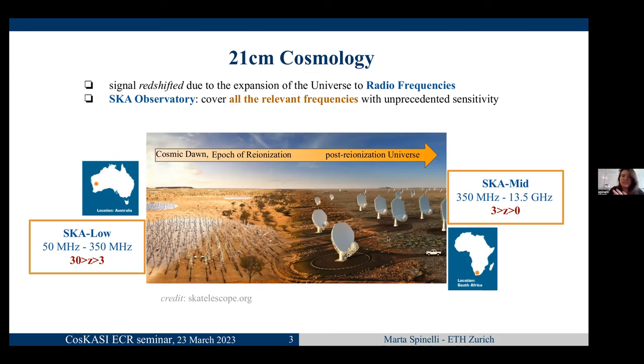So the SKA MID is partially already there, because if you look carefully in this picture, you can recognize that this dish is different from this one. And this is because the SKA MID is going to be built around, it's going to be adding new dishes to the MeerKAT telescope that has already 64 antennas there, and in principle can really give us the possibility to go up to redshift 1.5 for studying the evolution of hydrogen.